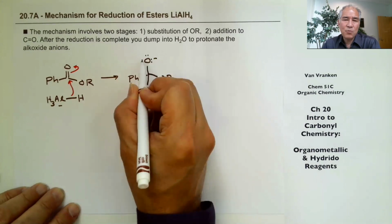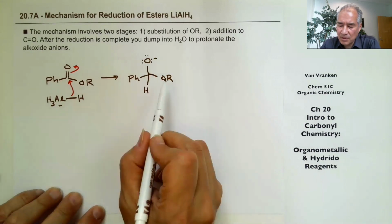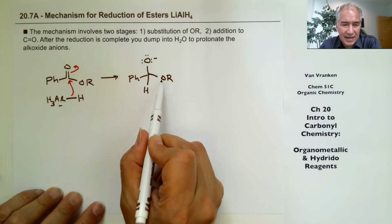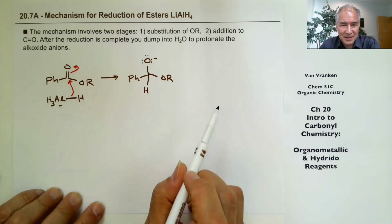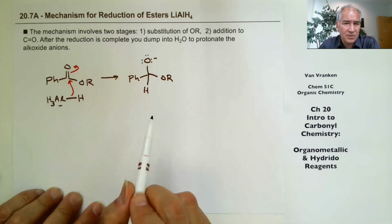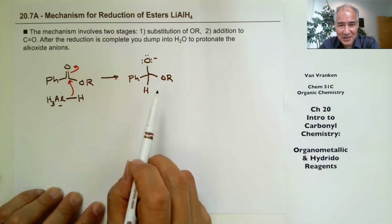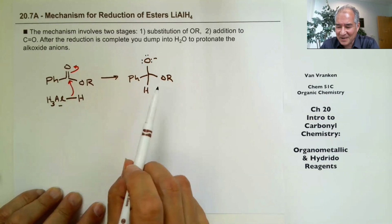Now, I think somewhere back in Chem 51A in the first quarter of organic chemistry, you were told don't use hydroxide anions as leaving groups. You were told don't use methoxide anions as leaving groups. But that was only for SN2 substitution reactions. We're going to use hydroxide as leaving groups all the time in this quarter. We're going to use alkoxides as leaving groups all the time in this quarter.